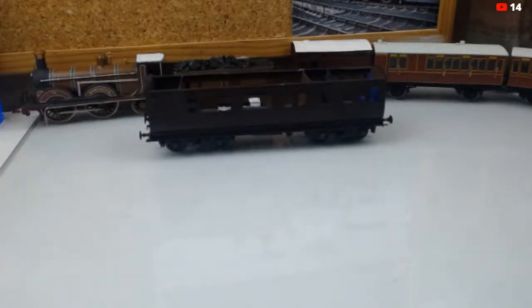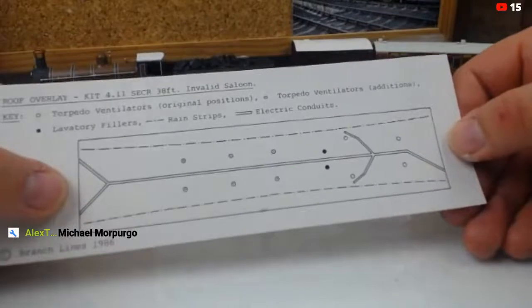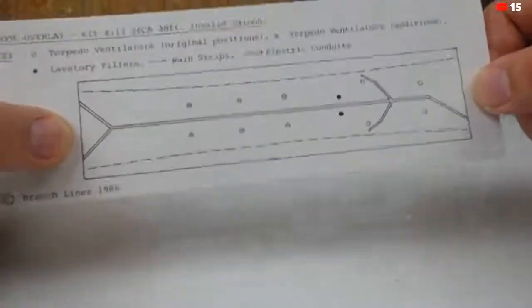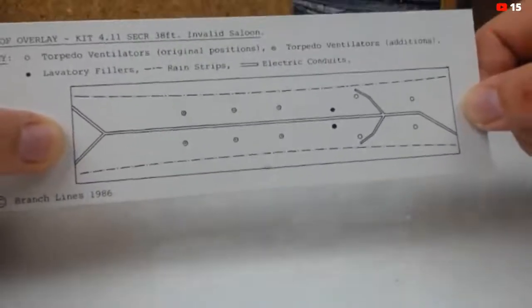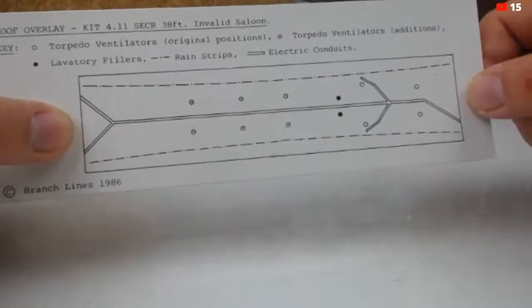So, we're going to try and roll some brass. But first, we're going to cut some brass to size. Because you see, this is a very kind set. Michael Morpurgo. That's the one. The roof template that it gives you is 4mm scale. That is exactly the size of the brass I need, with the exact layout of how everything needs to be. So I can cut that out, I can stick it to the brass, I can use that to cut it to size, and I can use it to mark everything on it.